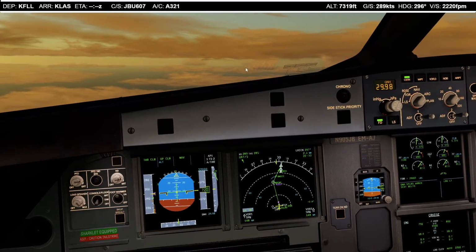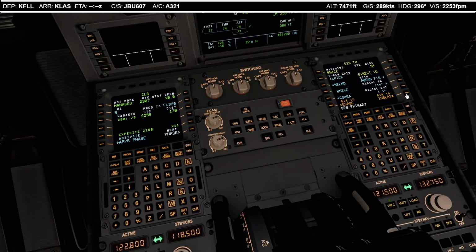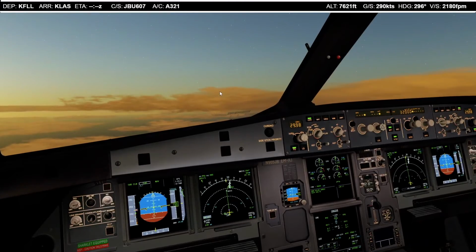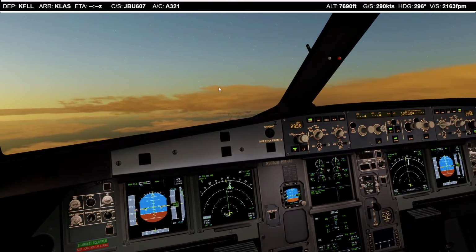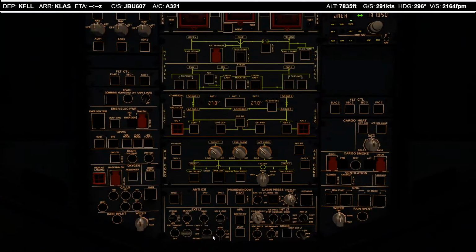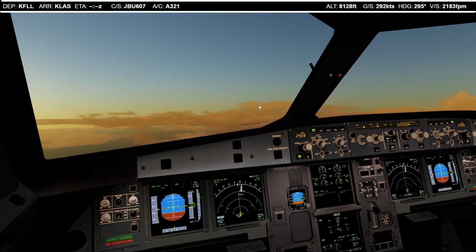Okay, I think that looks decent. We can go direct Benice, and then we can go back to managed climb. That is good. Okay, those come back off. Lights. Oh, I did mess up the takeoff lights, the landing lights. Sorry for that. I didn't notice that earlier.